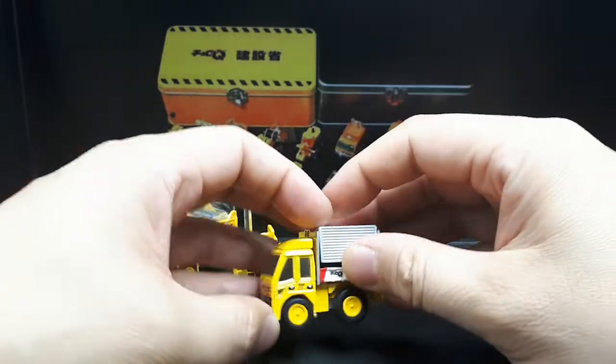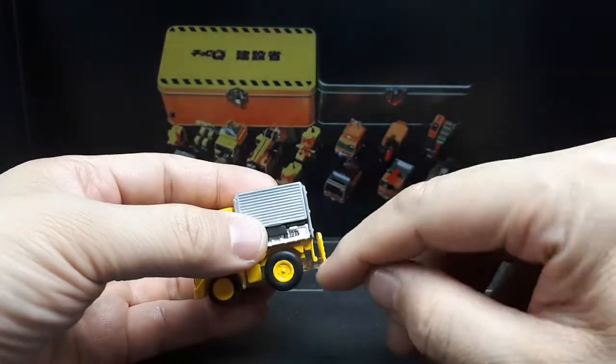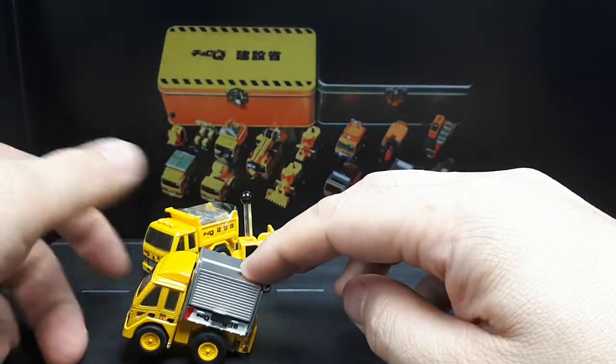The tires are rubbery. These are all pullback toys. They take off pretty fast, actually. You can put a coin back here so the thing will do wheelies.